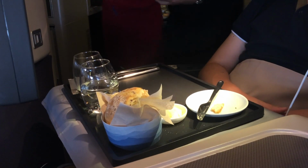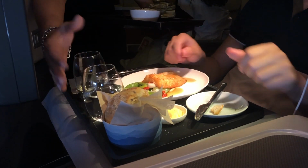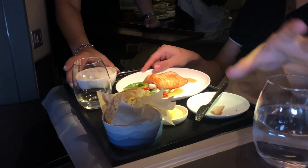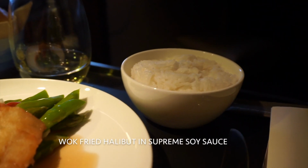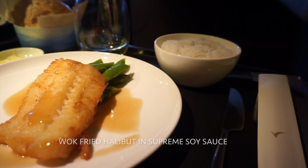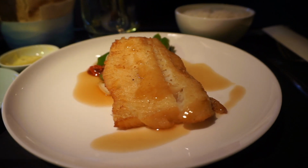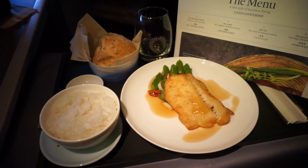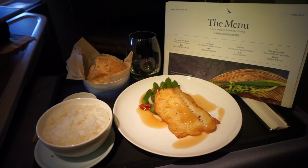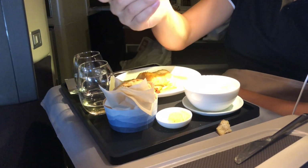I ordered wok-fried halibut for the main course. The fillet of halibut was presented in a large chinaware, which took almost half of the tray space. The halibut is flaky and flavorful, of exceptional quality considering the limited kitchenware on the aircraft.